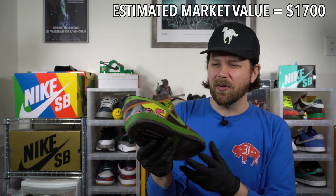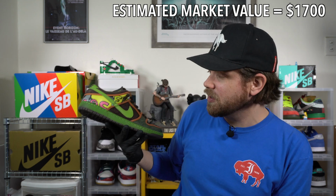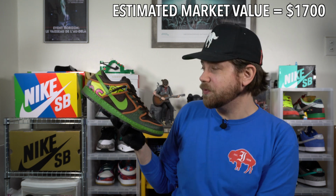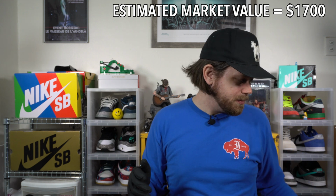hologram type stuff. Yes, this is a hologram, but size 12 is a very good size for Dunk Low SBs because if your true to size is 12, then these are gonna be too tight for you. So if you're like an 11 or 11 and a half, these will fit you. So there you go, there's your last shoe out. De La Soul Dunk Low SB. That is a $1,200 Sole Supremacy beater box.